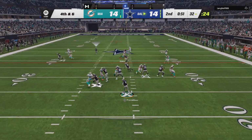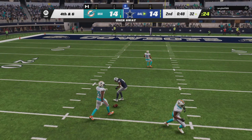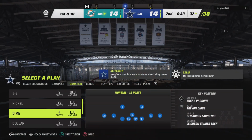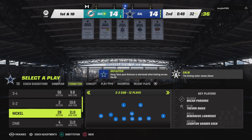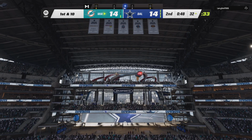Prescott to throw on 4th. He's going to loft one deep over the middle. That's going to be knocked away and incomplete. So certainly an interesting call there to go for it. And the Dolphins get the football in great field position.